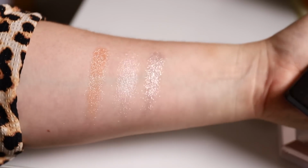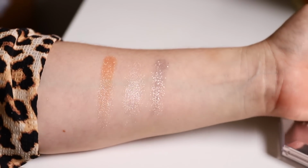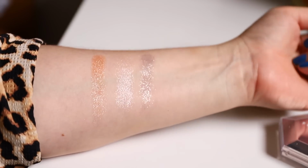I will show close-up soon. So this is a lot chunkier, and you can see it's almost got a grey base. This is my New Year's Eve type sparkle because it is so gorgeous.